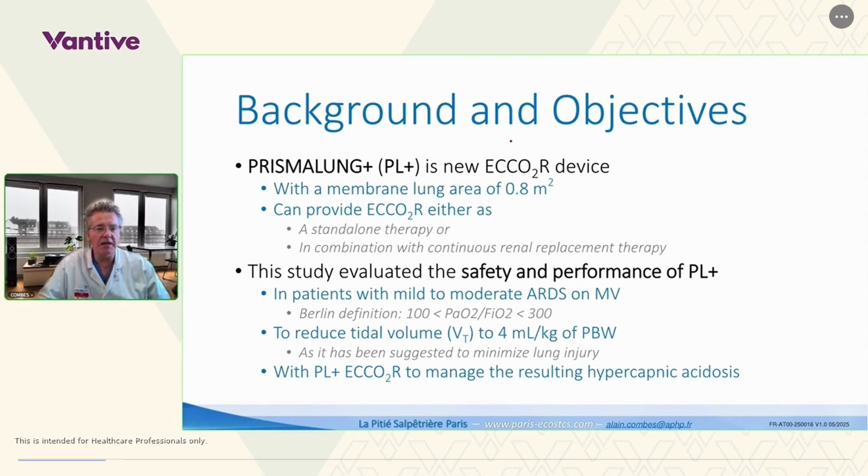And that device can provide ECCO2R either as a standalone therapy, where the membrane lung is used as a standalone device on the platform, or it can also be combined with a hemofilter, which is performing both continuous renal replacement therapy and extracorporeal CO2 removal.